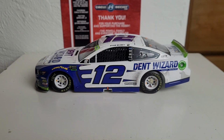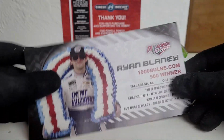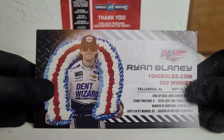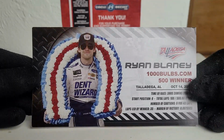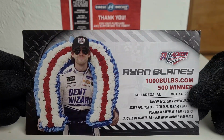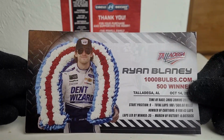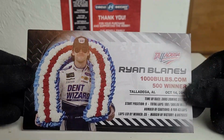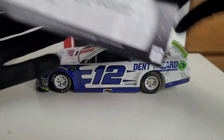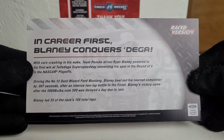This car actually comes with two accessories. One is the trading card, which is pretty cool, and there's the traditional Talladega trophy, the winning piece that comes with it. Ryan Blaney looks pretty cheeky with that smile, and this is the 1,000 Bulbs 500. I'm disappointed, I thought they were going to win 1,000 bulbs if they won this race. Sounds kind of cheeky, but you may never know. I'll never have to go to Walmart ever again.